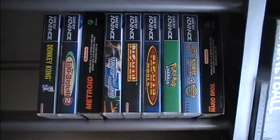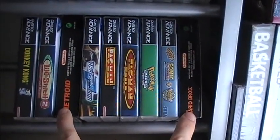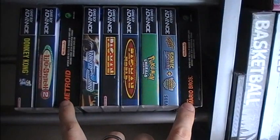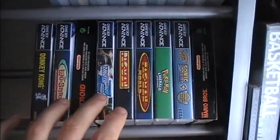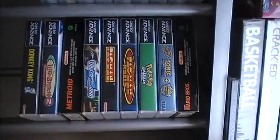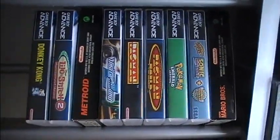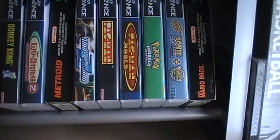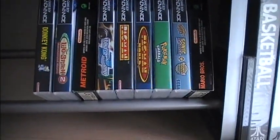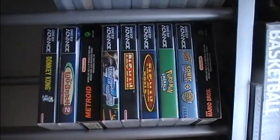Down here I have some Advance games. These two are the only games that are actually in the original box. The others are from DS covers, and I have used the, what's it called, coverproject.net, I think, but I'm not sure. There you can find some covers that you can use and combine with these covers to build your own box, actually, for the Advance. Here I have some games for the G7000.